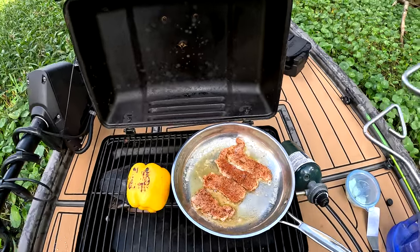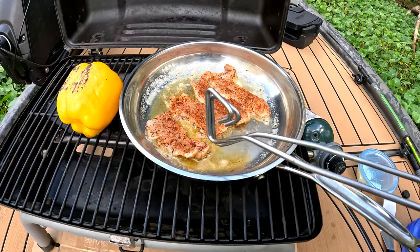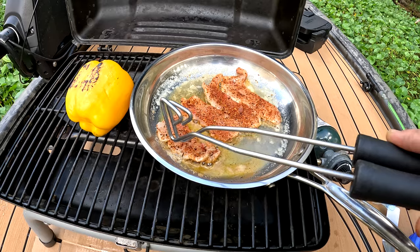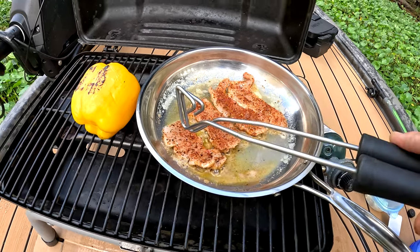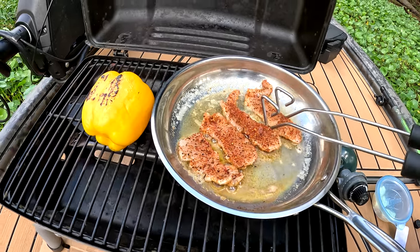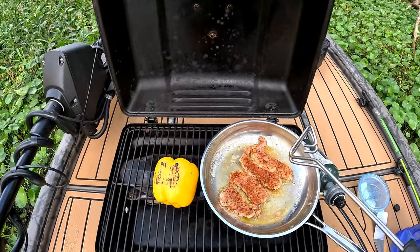And when it comes to knowing when your fish is done, especially with crappie, it's pretty easy to look, because the edges will start getting more of a translucent white. You can see the middle there, it's still pretty raw, but yeah, it don't take long.